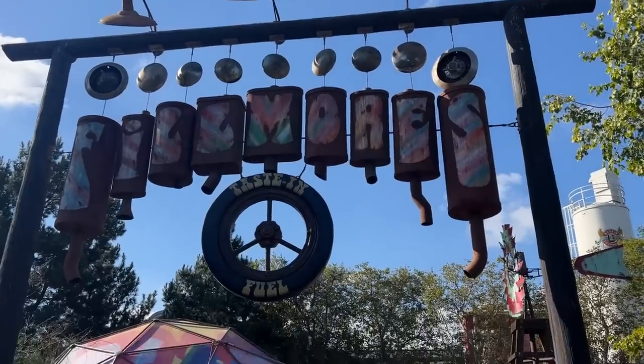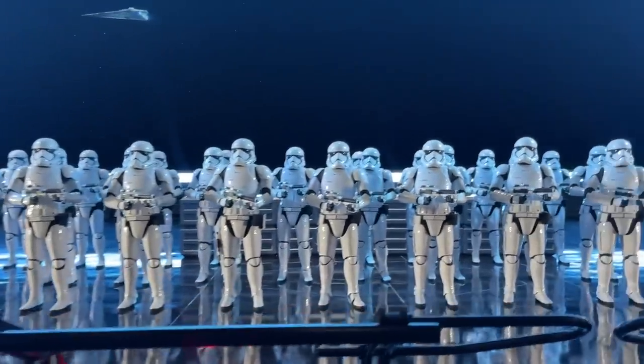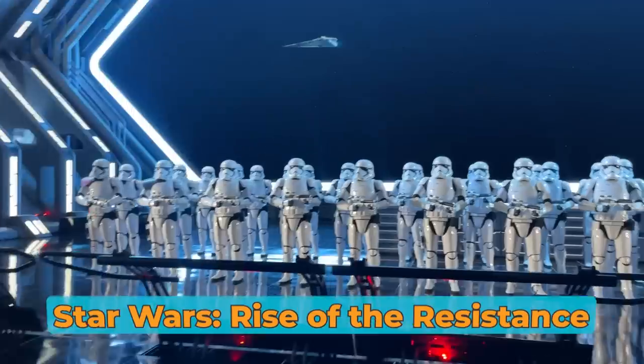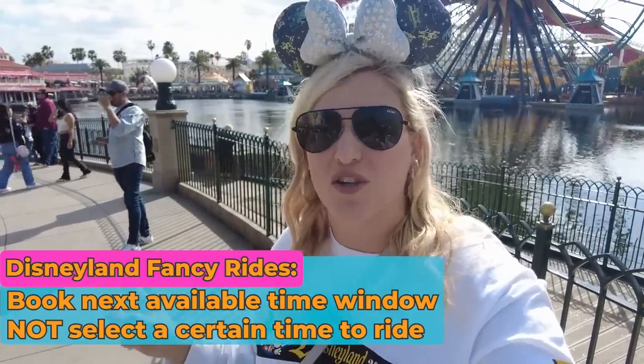The other main difference with Disney Genie has to do with Fancy Rides. In Walt Disney World, Fancy Rides, you select a time like old Fast Pass Plus. You select the hour window based on availability that you'd like to visit those attractions. Here in Disneyland, the Fancy Rides are Mickey and Minnie's Runaway Railway, Star Wars Rise of the Resistance, and Radiator Springs Racers. And you book them at a per ride cost, just like in Walt Disney World, but they are next available, just like Genie Plus.